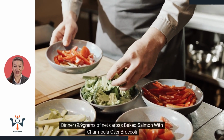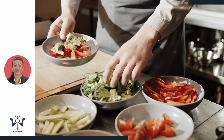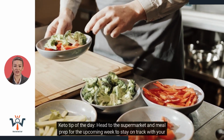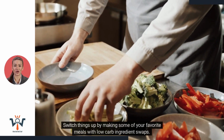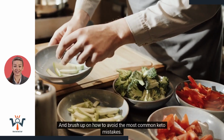Dinner, 9.9 grams of net carbs: baked salmon with charmoula over broccoli. Keto tip of the day: head to the supermarket and meal prep for the upcoming week to stay on track with your low-carb lifestyle. Switch things up by making some of your favorite meals with low-carb ingredient swaps. And brush up on how to avoid the most common keto mistakes.